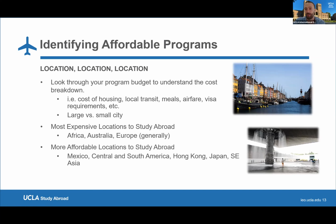So whether it's a large city or a small city, whether it's really hard to get there by a flight, maybe it's $2,000 for a flight versus $500 for a flight. If you're living, let's say, in a city like London that has a higher cost of living than even Los Angeles, versus living in a city that maybe has a lower cost of living than Los Angeles, then you're going to see a big difference in the amount of money that you're spending while you're abroad.